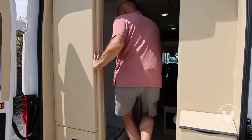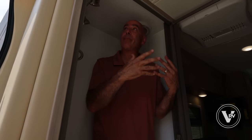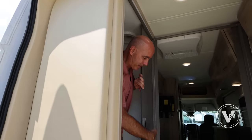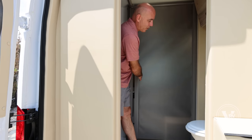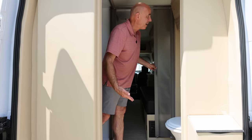And while I'm here, I'll just show off. Plenty spacious, so I'm 6 feet tall. I can get in here. Plenty of room for me to maneuver. I've got this shower curtain that pulls, and it does offer some privacy. If I want to have the whole room to myself, I can pull this closed and also have privacy to the whole bathroom area as well.